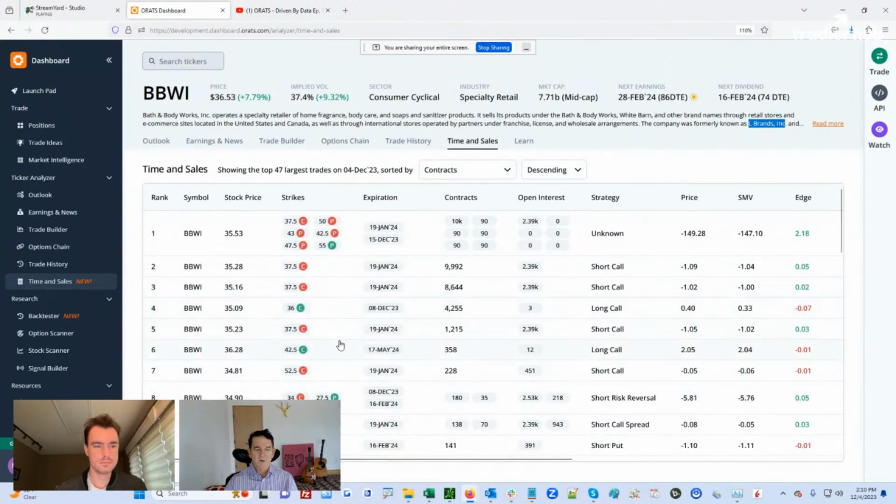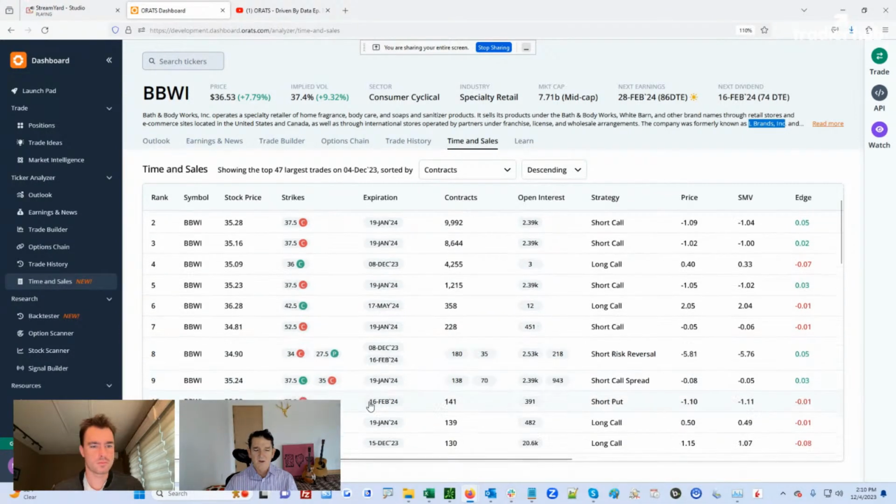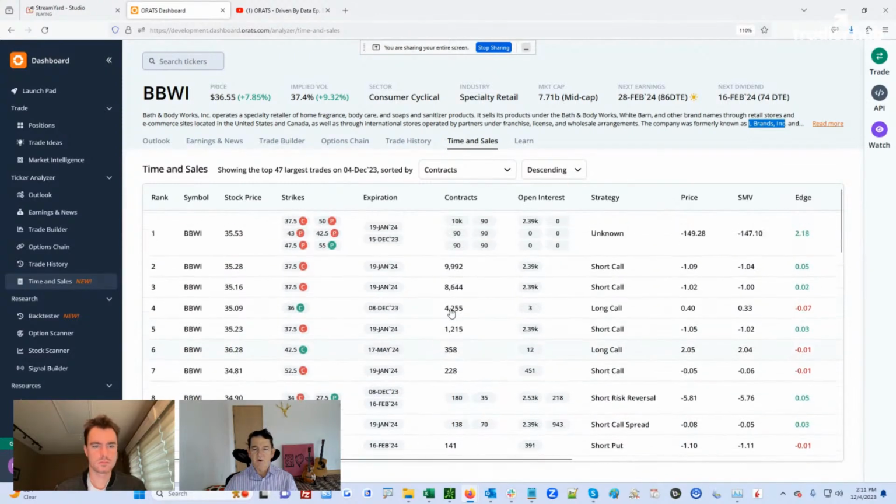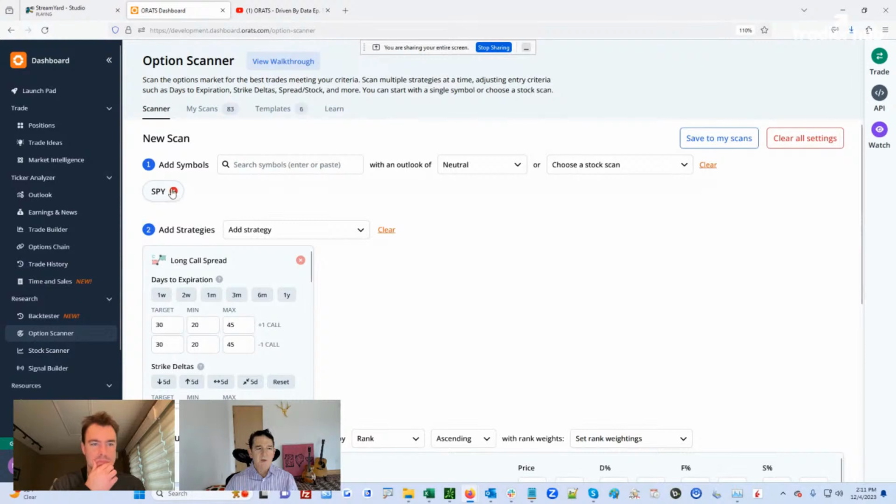So it looks like call spreads. Here is a risk reversal where they sold the call. Here's a short call spread outright. That's much smaller. So that's what we'll be looking for: short call spreads, maybe even a short put spread. It looks like they're lighting up on delta. So what I do is then go to the option scanner. Now, I want to touch on the time and sales again real quick.